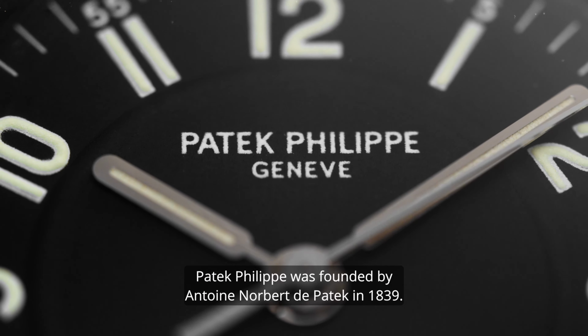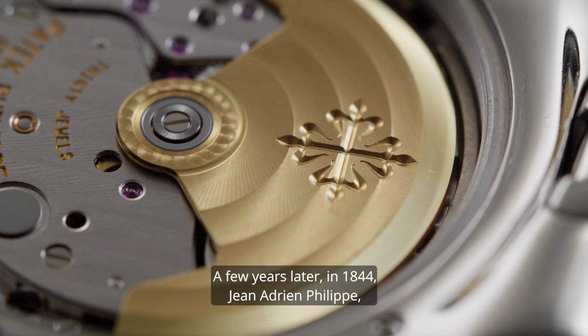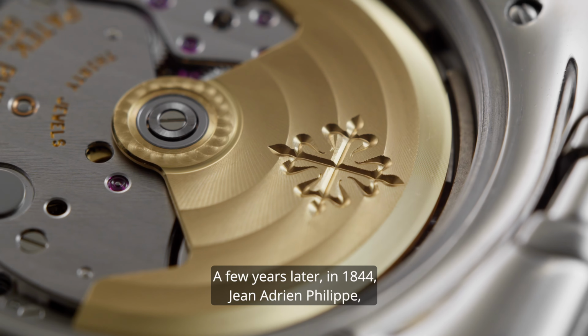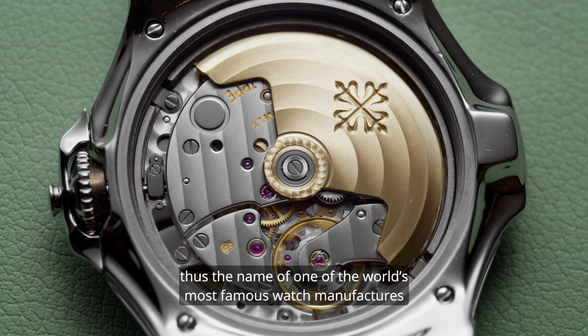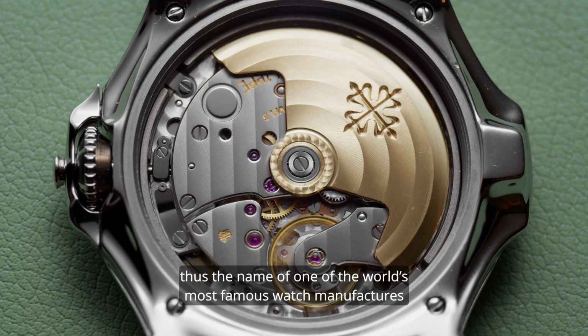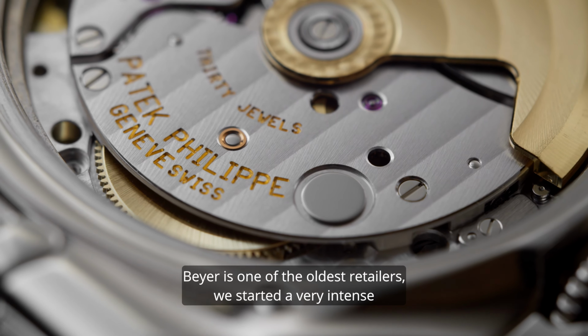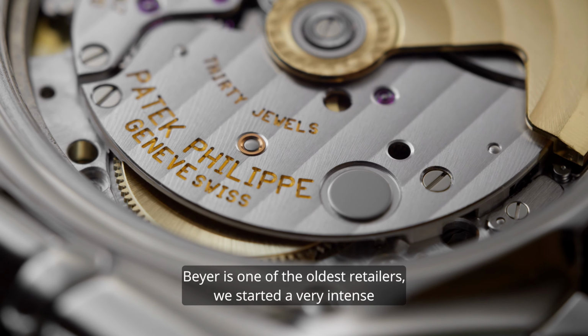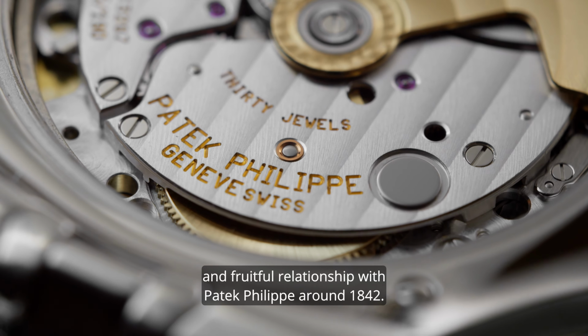Patek Philippe was founded by Antoine Norbert de Patek in 1839. A few years later, in 1844, Jean-Adrien Philippe, a highly skilled watchmaker, joined him. Thus, the name of one of the world's most famous watch manufacturers was born, Patek Philippe. Beyer is one of the oldest retailers. We started a very intense and fruitful relationship with Patek Philippe around 1842.